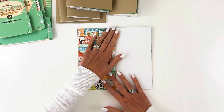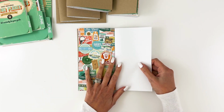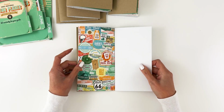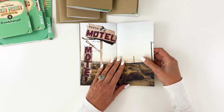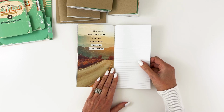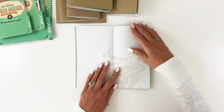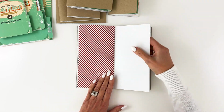And then it is set up a little bit more geared toward memory keeping or journaling as opposed to a calendar for planning. But honestly, you can mix and match them however you would like. Isn't that cool? That's one of our papers too. So I'm just going to flip through here and show you this quick a minute so that you'll understand the differences between this and the other notebooks.